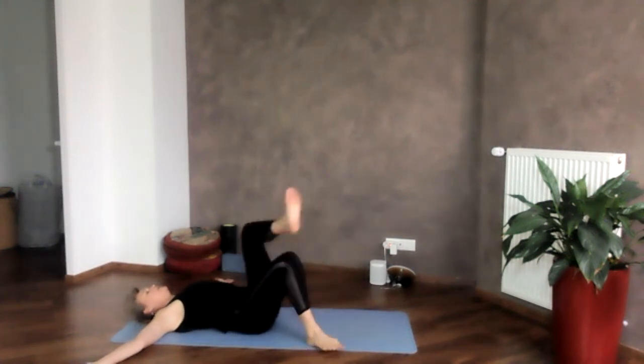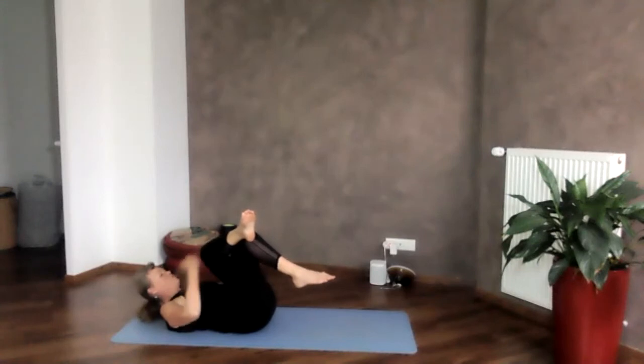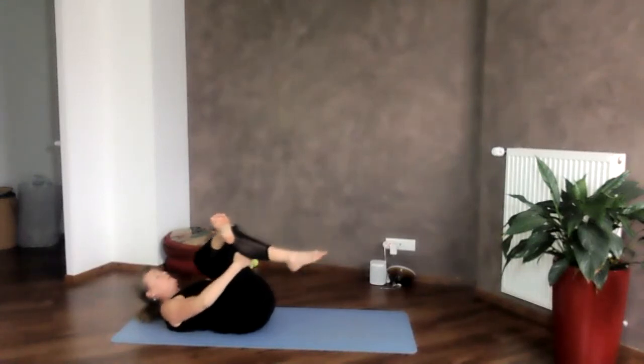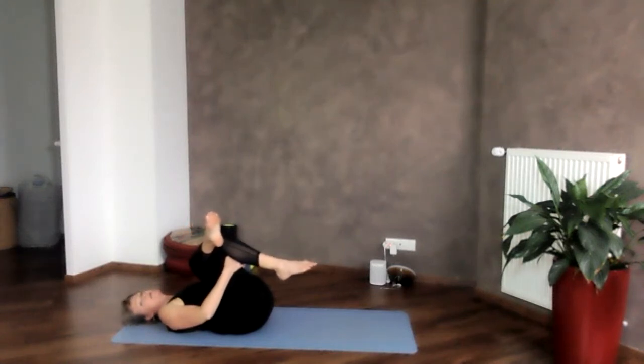And we'll change sides. Crossing the legs, lift them. Both knees go towards the shoulders or chest. Grab behind and pull them in. This is a nice, safe stretch for the hips.